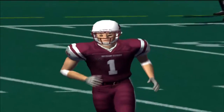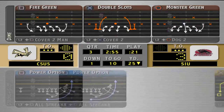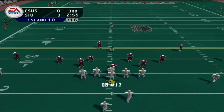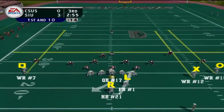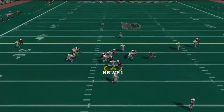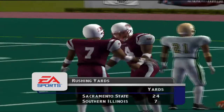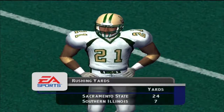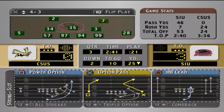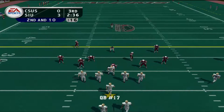Time once again for this offense to come back out and start another drive. They'll go to work at the 25. Three wideouts here. They go with the run. Shakes off a tackle. He's gobbled up in the backfield. Didn't get anything. So it's second and 10. Ball on the 25.